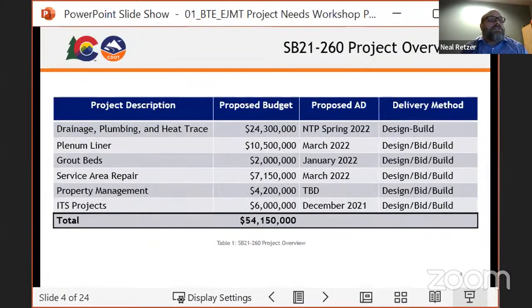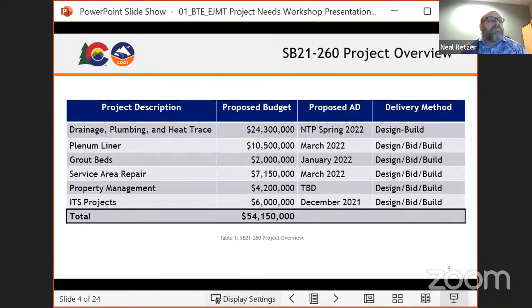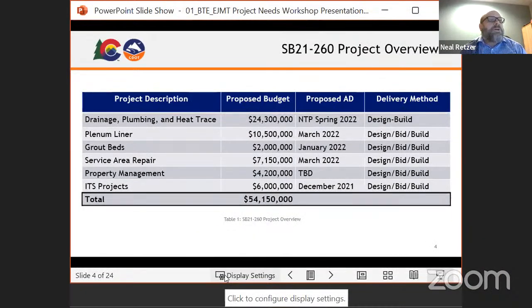So here's the list of all the SB 260 projects. It does add up to a little over $50 million. We'll probably supplement that with current tunnel asset management funds to meet that shortcoming. But these are all the projects that we have proposed with that money. So we can go ahead and go through the slides for these.